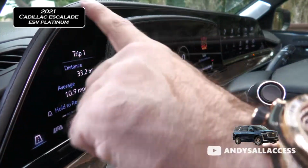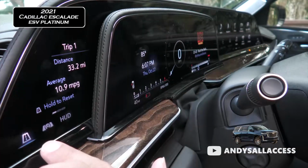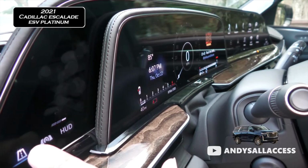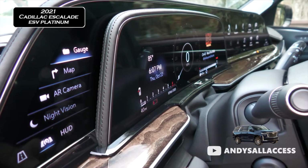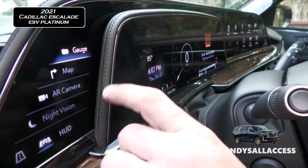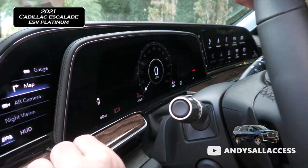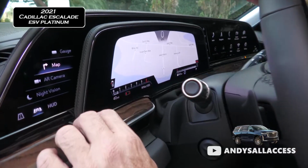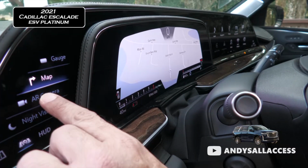This left gauge here, if you touch it, it's actually a touch screen, by the way, which is ridiculous. If you touch this here, you can go from trip 1 to trip 2 and turn it off. If you hit this, watch what happens. It gives you a list of stuff. So instead of having the gauge in the middle cluster here, you could change it to the map. You can change it to the Augmented Reality camera. Watch this.